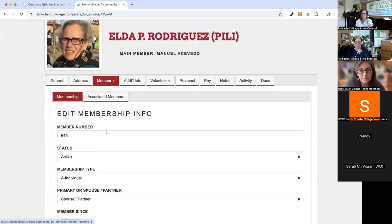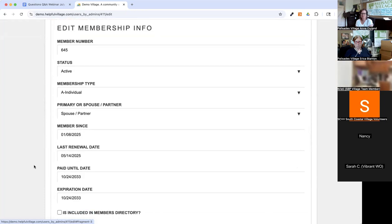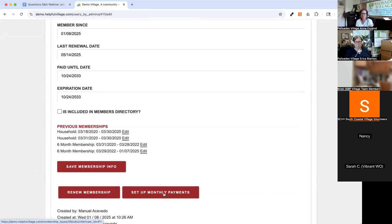The member tab, she's still as an individual membership type. But now if I go down, yeah, you have the new button that came up, which is set up monthly payments, because now that she's in this membership type, she can take this monthly payment. So you hit this button.